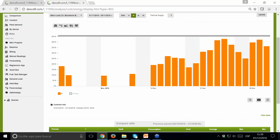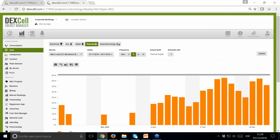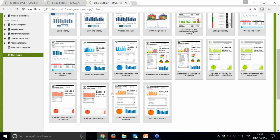But from that, what you can do is the bill. So you can create the monthly bill from this. Right. Okay. So if we go to reports, Dexel loads all the different reports. You just click on new report creation, right? Wow, look at all those. And here we have all the different templates. Those are default templates. So for thermal, we have the thermal bill simulation, both monthly or on demand, so from a particular day to another particular day.